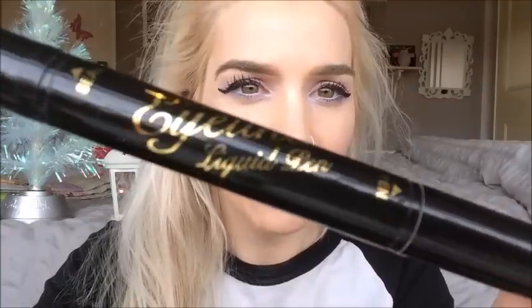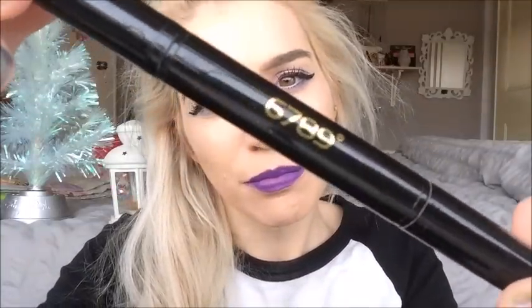I love the vamp stamp, but the problem with that is it's a little bit of a process. You have to dip the stamp into the stampy thing, and then stamp it on your eye. Whereas this one is really easy because it's double-ended. You can just stamp the stamp on and then go in with the pen. So I do definitely recommend this, the Seal Eyeliner liquid pen.